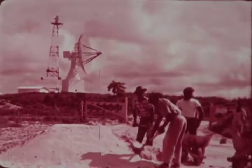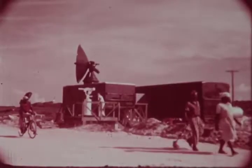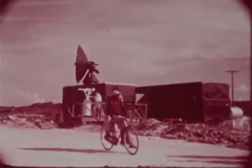Radar in phase with similar installations on the other downrange stations will automatically track the nose cone after it separates from the missile, re-enters the Earth's atmosphere, and impacts on targets.